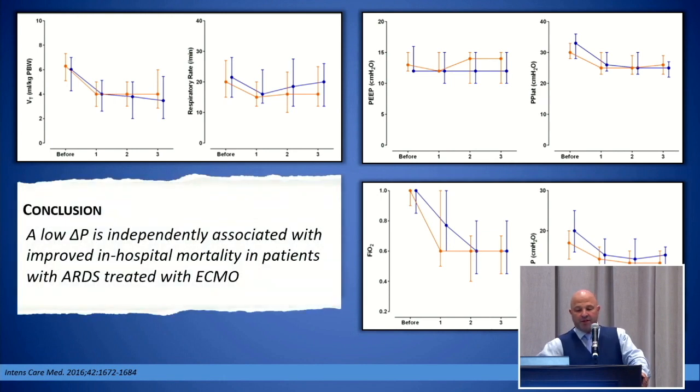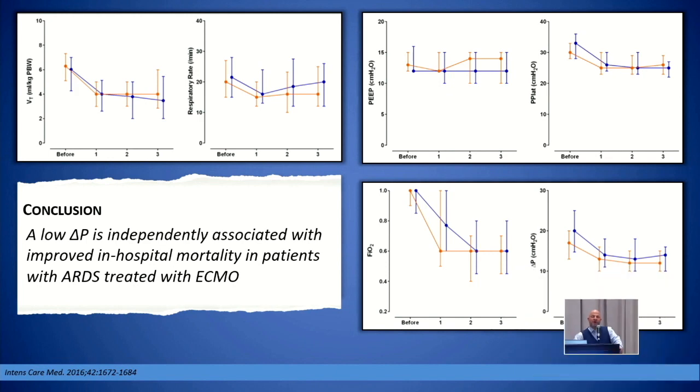The conclusion that these authors came to was that a low driving pressure was independently associated with improved in-hospital mortality in patients on ECMO, the same way that it is in ARDS patients off of ECMO, the most closely associated variable with this. Most of these are observational studies, and I think they have been pretty forward in saying the most closely associated variable. There are no prospective randomized controlled trials. We do not have causal data yet. And so those are starting to come out.